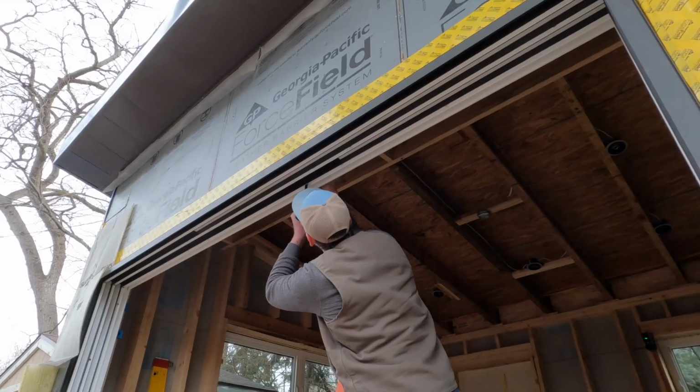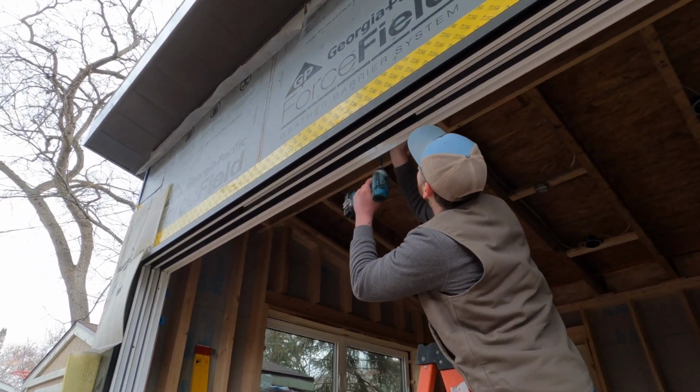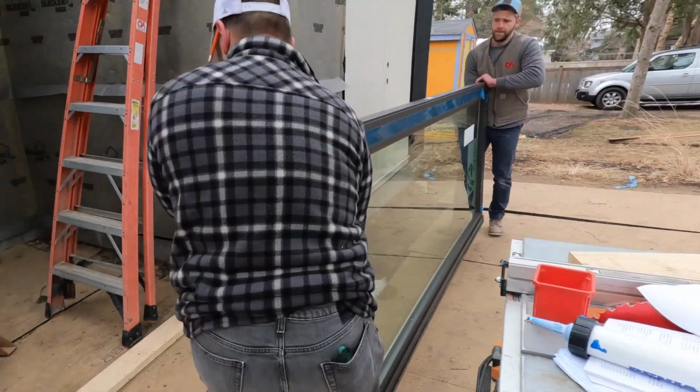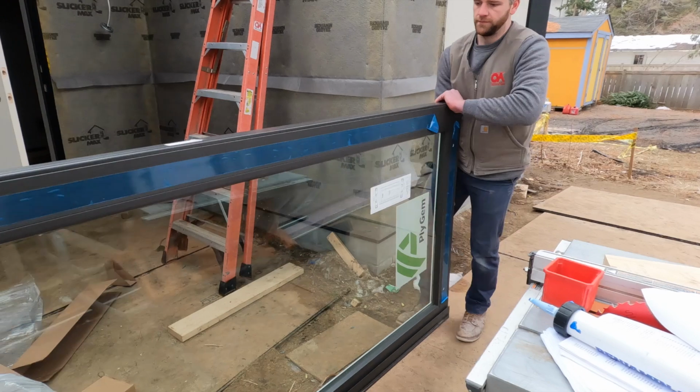After squaring it up, the top is screwed up. Wait, I think I misread that. The top is screwed up. Now we're ready for some door panels.